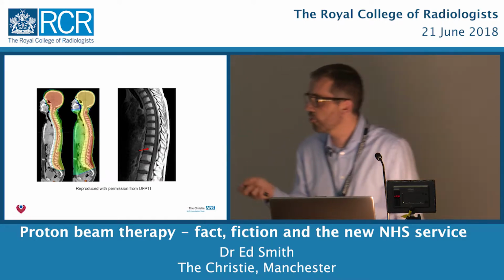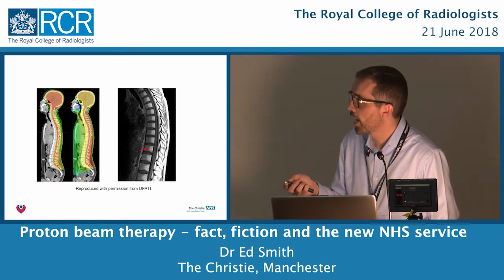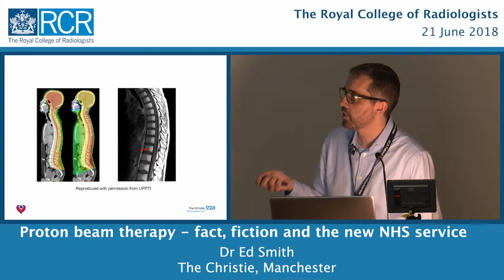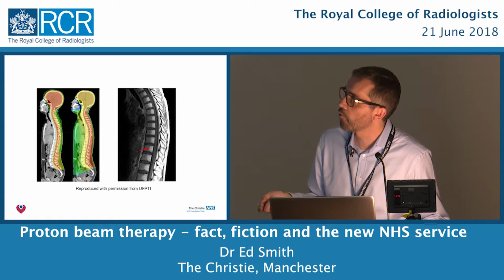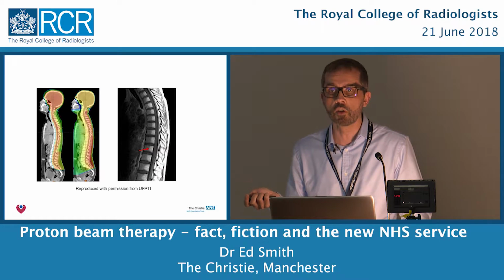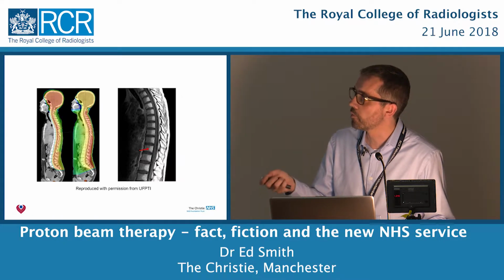I'm using this for 2 reasons. This is a craniospinal treatment for a condition called medulloblastoma. And on the right, we've got the standard X-ray-based approach, using very, very advanced technologies, intensity modulated radiotherapy. And on the left, we've got protons. Now this is actually an older patient, and that's why they've been able to stop halfway through the vertebral bodies. I wouldn't have done that in a child, otherwise the growth of the spine would have been abnormal.